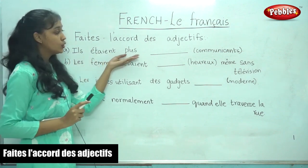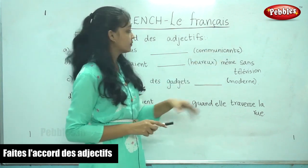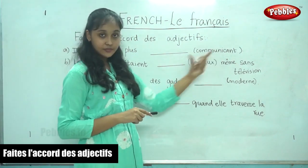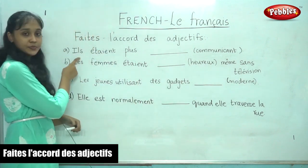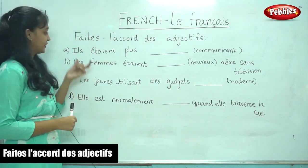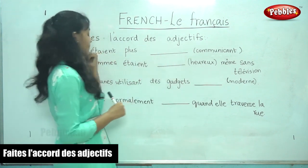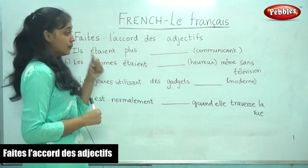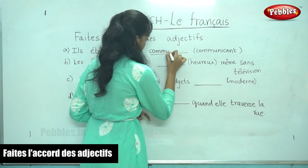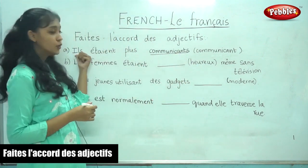Ils étaient plus dash. And the adjective given to us is communicant. So, what do we have to do? We have to write the adjective which agrees with the subject pronoun. Now, in the first sentence, what is our subject pronoun? Ils. It is third person plural, and it is masculine. So, third person masculine plural. So, communicant becomes, you just have to add an S because it is in the plural form.